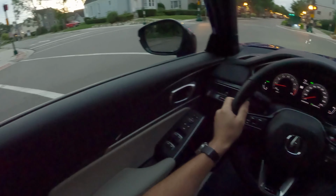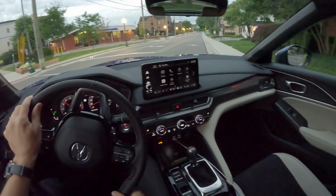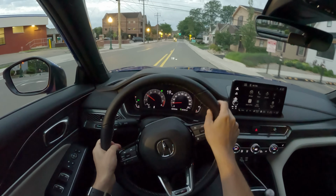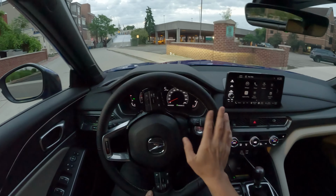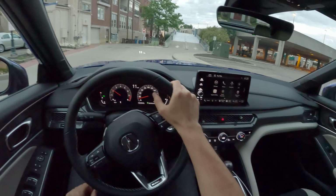All right, so how can we sum up the Type S? Really, the only complaints I have here are it's a little bit pricey, and I could do with a few extra features. But ultimately, this has just got to be the best, if not one of the best, practical do-it-all solutions for the modern enthusiast.